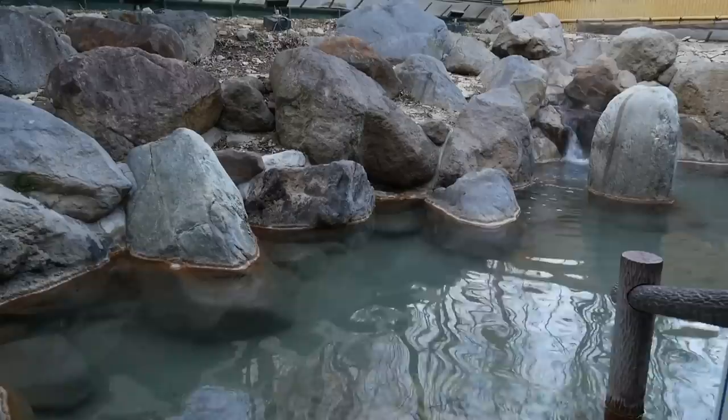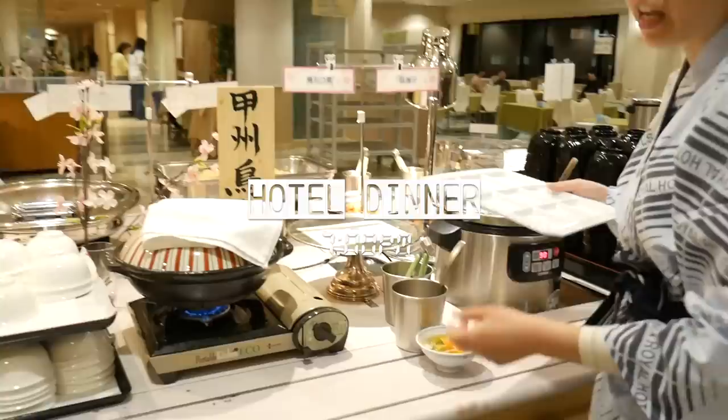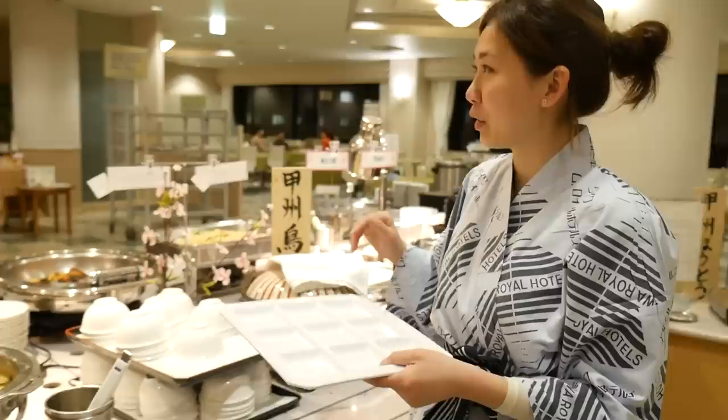The hotel was so nice, it even had a Japanese hot spring, which I love to go to after a long day. There's everything here, from pizza to pasta to sushi to tempura.